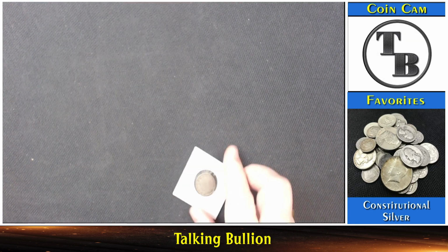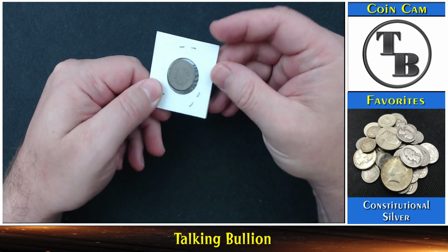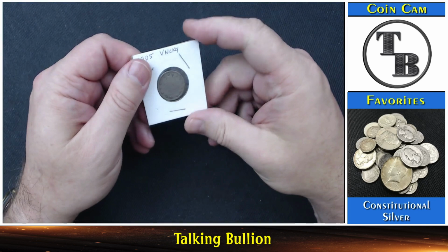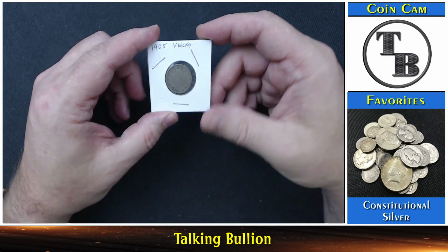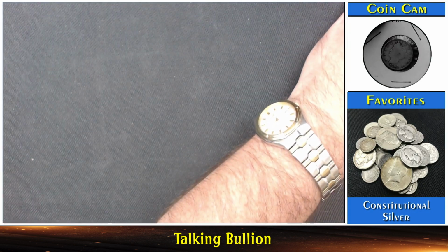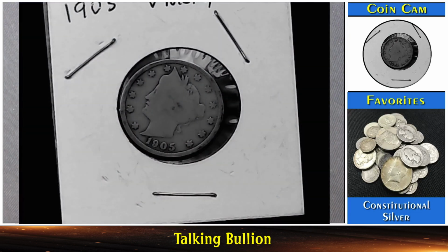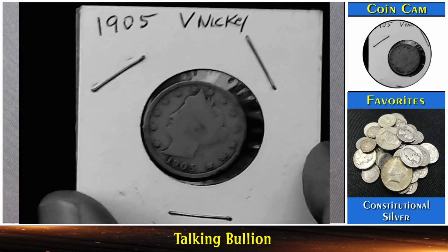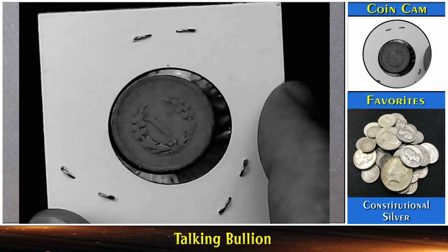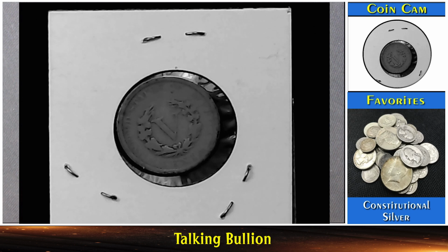And the other thing we have here is a V nickel. Wow, I have to tell you, CoinMan 5000, I don't have a V nickel either. 1905. This is really cool. Let's put this under the coin cam and take a look at that as well. Doesn't really frame up well on this thing, but that's okay. We just want a close-up look at this thing. Yeah, look at that, 1905. Let's take a look at the back, which is where it gets its name from. V nickel. Look at that. Wow. That is really cool.